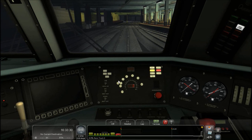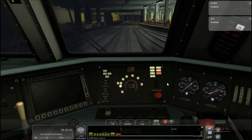Activating the ATC and the ACSES cab signaling: Control D for the ACSES and Control F for the ATC. So we will have proper cab signaling now.